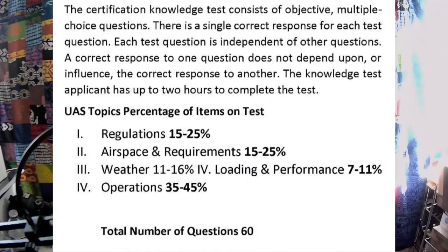Today we're going to be talking about the FAA Part 107 and how to pass it, particularly for those who are taking it in 2022 and beyond. I took my test recently, and I finally got my passing score and got my certificate the other day, so I want to share information with you.